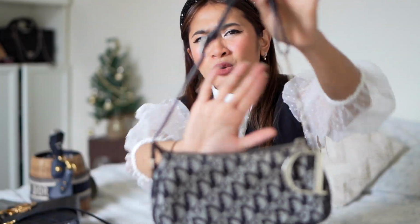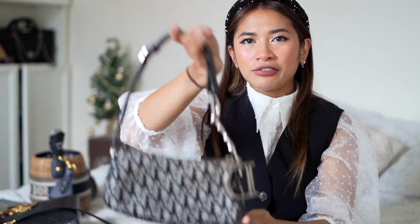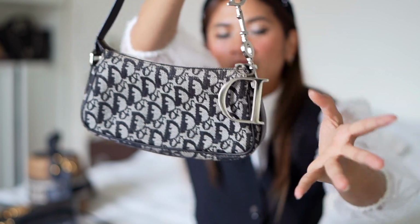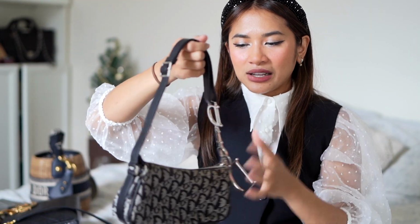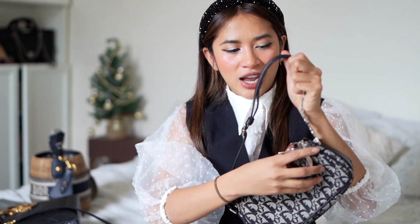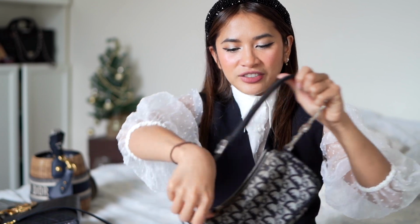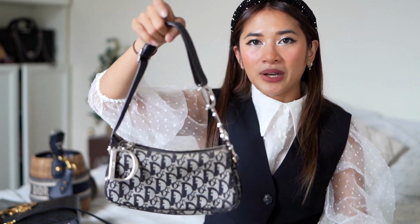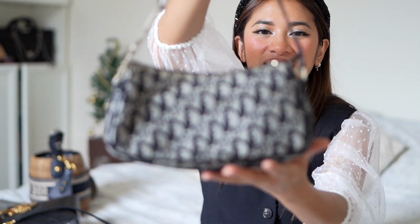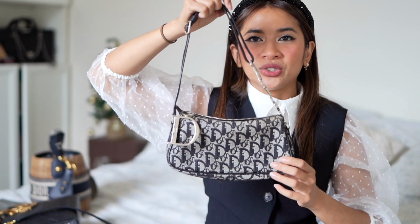I will say this is quite a lot smaller, so it doesn't fit as much, and I do find it can feel a bit heavy on one side because it's got this massive Dior pull tab, which is gorgeous, but it doesn't allow you to distribute the weight as well, just because this is heavy on this side, and then you've got the pull tab closed on that side. I think if they put the pull tab the other way, it would distribute the weight a lot better, but I'm not the designer, so what can I say? But yeah, that is the beautiful saddle pochette charm bag.